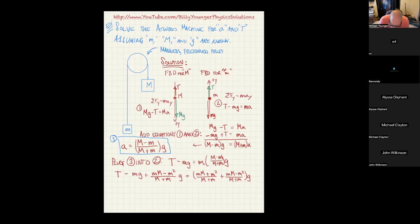So I finally have an answer, and I'm going to write it in a very specific way. I'm going to say that, in fact, 2 big M over big M plus little m. Notice that has no units. The big M has a unit of kilograms. The big M plus little m has a unit of kilograms. That cancels out. But I still have the little m because it was 2 times big M little m. So I still have the little m times g to go. And of course, that clearly has units of newtons or force, which is consistent with what I told you before.